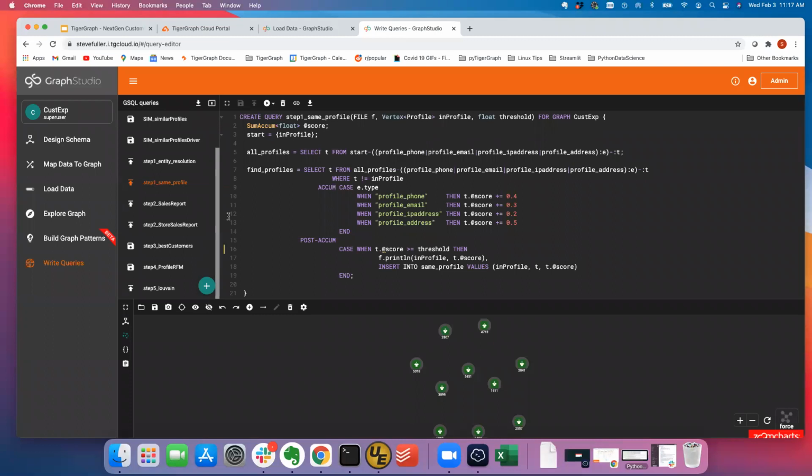So, a review of where we are. We're basically allowing you to customize your own entity resolution algorithm. We changed the coefficients, if you will. Phone is now 0.4, email is 0.3, IP address is 0.2, a physical address is 0.5. So if you got all of them, you would have a score of 1.4.